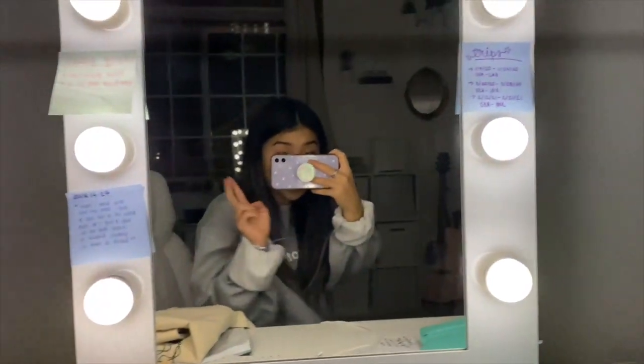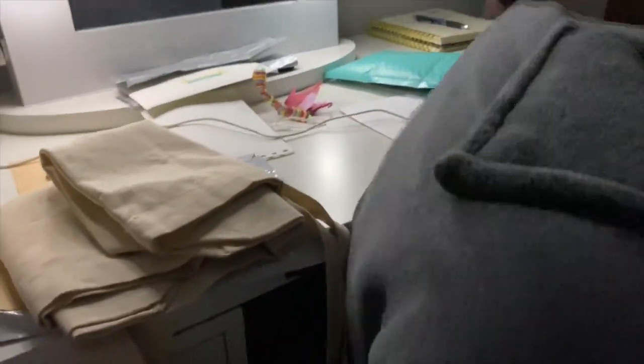Okay, so this is the current setup right now. I have Bridgerton playing over here. A little projector. She's working hard. You can barely see it, to be honest. And I'm gonna start writing my letters. I'm so excited. I'm taking a break. I want some yogurt.